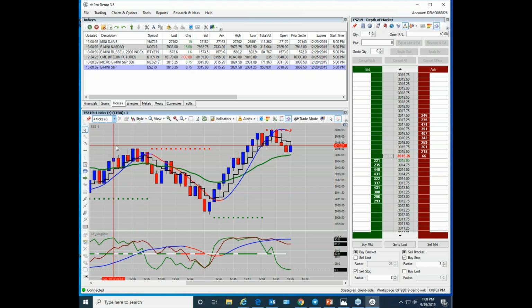And you're staring at the SEP E-mini on a 4-tick range. The advantage of a few things about the 4-tick range. Number one, the height of each candle is 4 ticks in height. No matter how small or big they look, it's always 4 ticks in height. So why is that important to you?